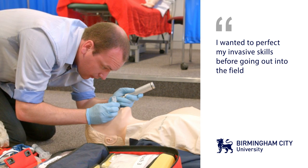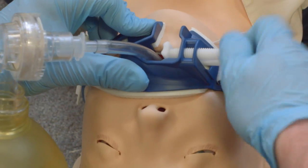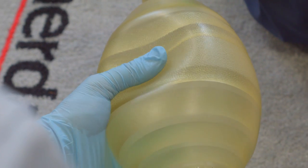As a paramedic student, we have to be able to perform a wide variety of invasive skills, which we may not be able to perform unsupervised or on real people until after we graduate. It can be quite daunting when you're faced with an emergency and you have to perform these skills right the first time.